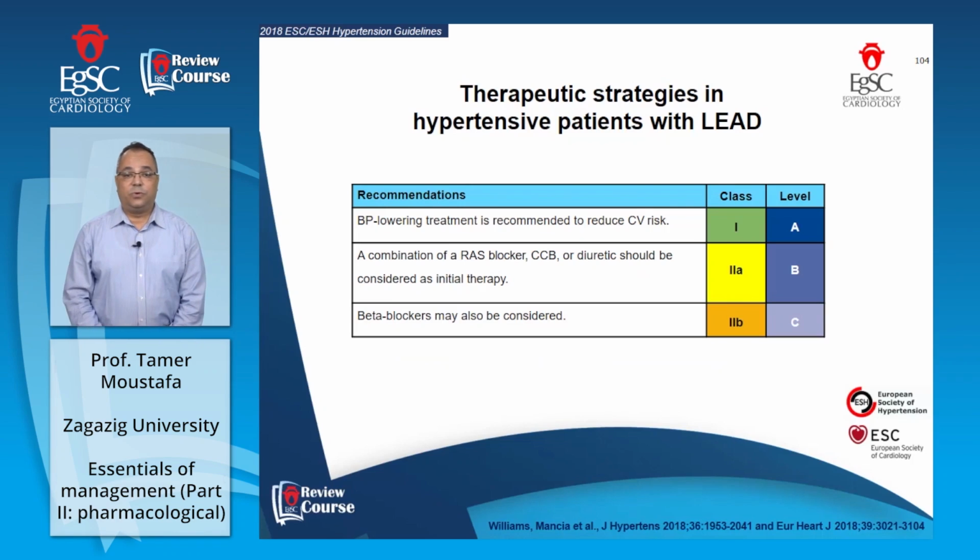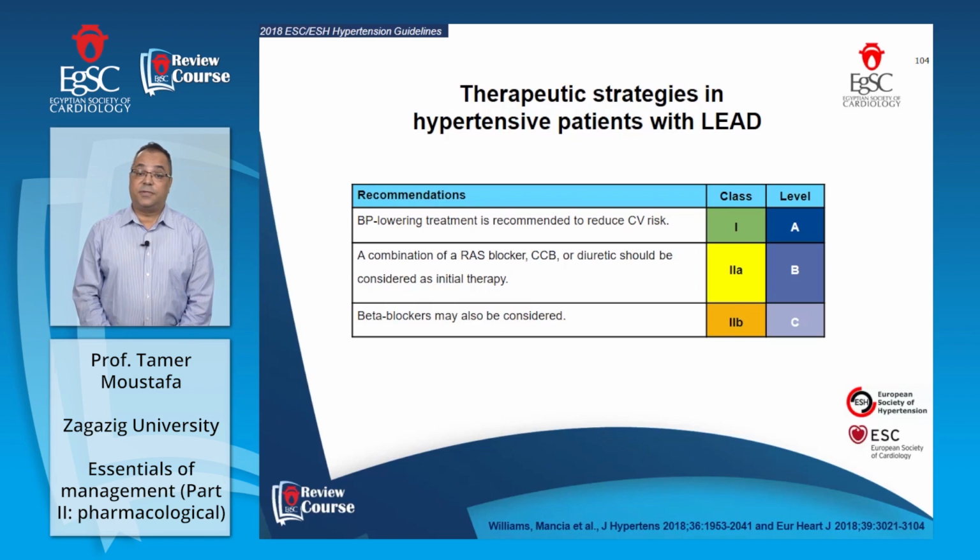And lastly, I wanted to mention therapeutic strategies in hypertensive patients with lower extremity artery disease. Blood pressure lowering treatment is recommended to reduce the cardiovascular risk, and this is class 1A. A combination of RAS blocker, CCB, or a diuretic should be considered as initial therapy, and beta blockers may be considered, especially the vasodilator beta blockers, but this is class 2B.